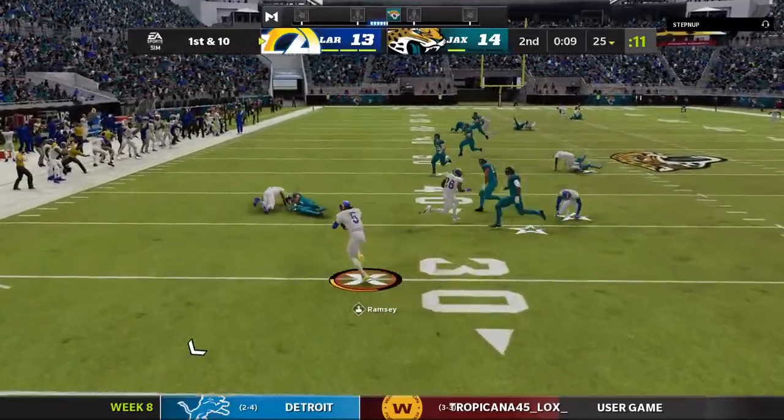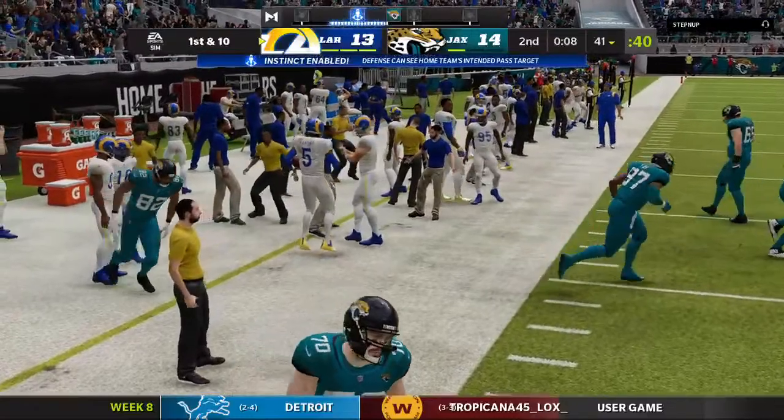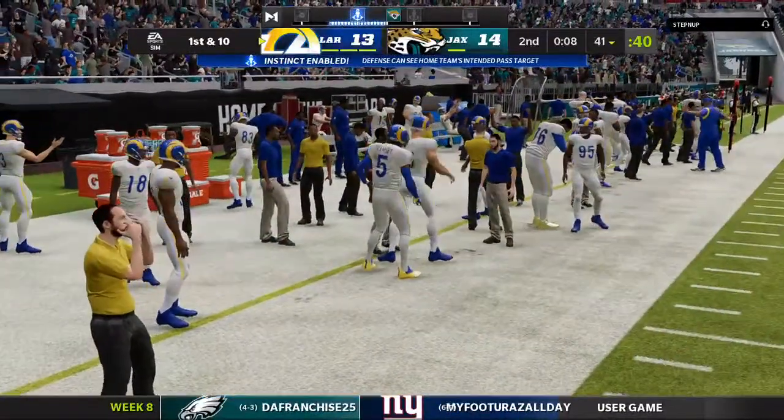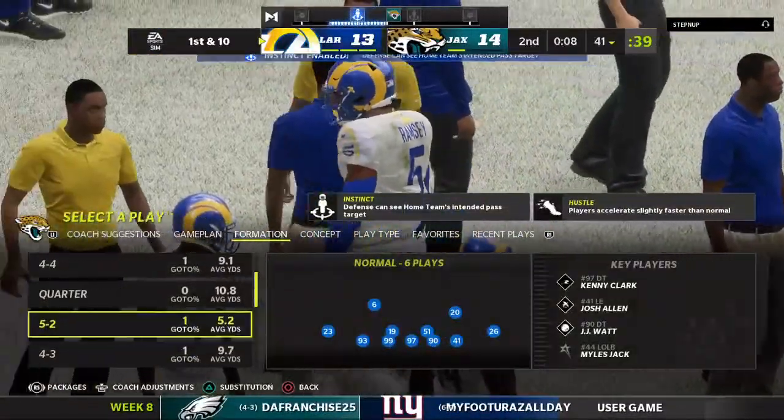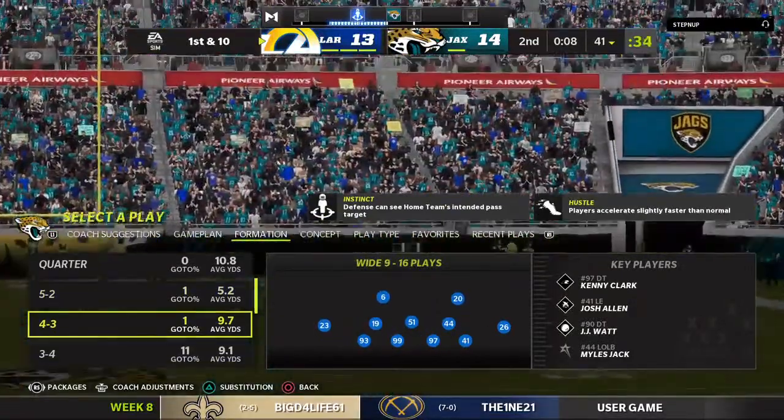Picked up by Jalen Ramsey. And the Rams are going to take over at their own 41. Well, Charles, you're so close to halftime there. You throw the interception. Not only that, you do give it to them in plus territory as well.